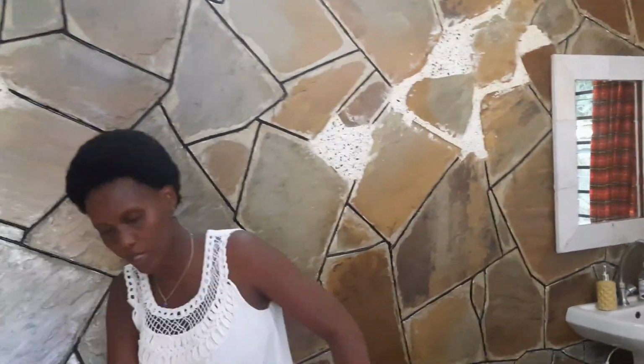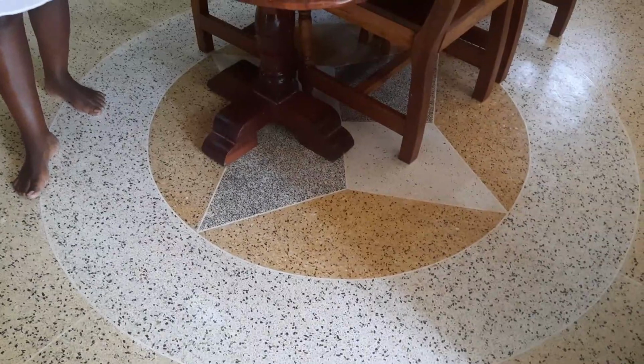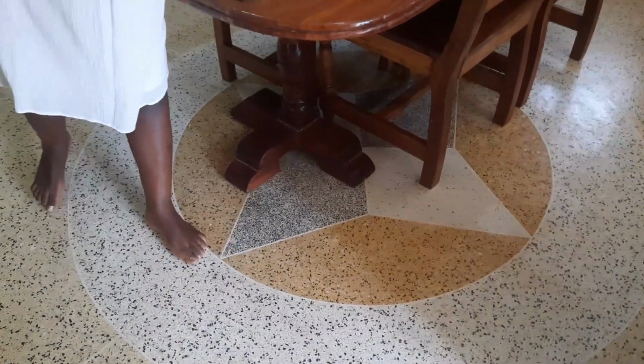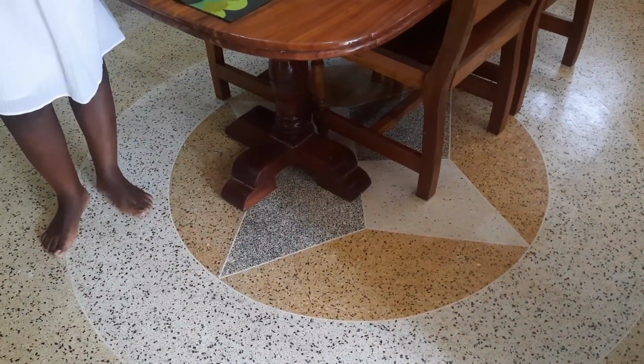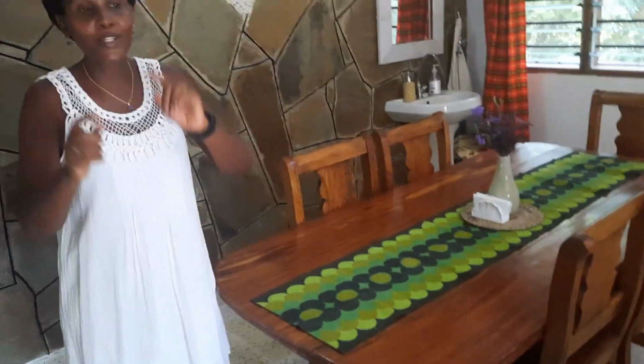Look at the floor. I was showing you guys the round thing that the fundis like making. But this time I had really talked, and he said, "Mama, seriously, you want us to put another design? You just have to deal with this one, or just please." Because I had to make them start afresh on the kitchen side.